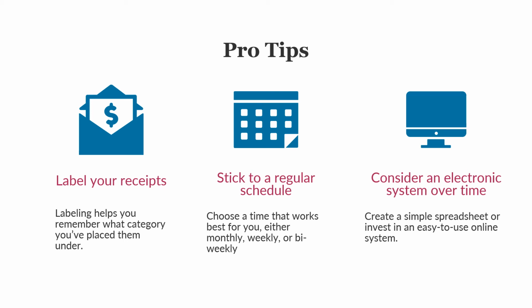Next, you want to consider an electronic system over time. It can be very tedious to do accounting by hand. So you may want to create a simple spreadsheet or even get an online system. When looking for online systems like QuickBooks or FreshBooks or Xero, think about the ease of use, the cost, and the complexity. The reality is that for many of you with a small childcare business, you may not need QuickBooks or more complicated systems. It may be something where you want to choose a simpler one that's going to be less expensive and easier to use.